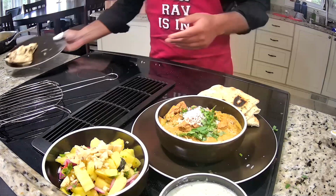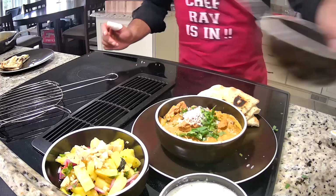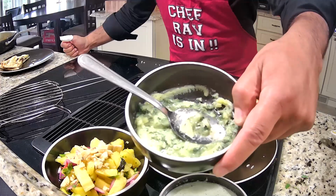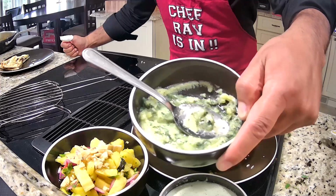Then yesterday you should have prepared the butter, melted butter with the garlic and parsley. And then you can spread this on the warm naan, basically. And it should turn out like this.